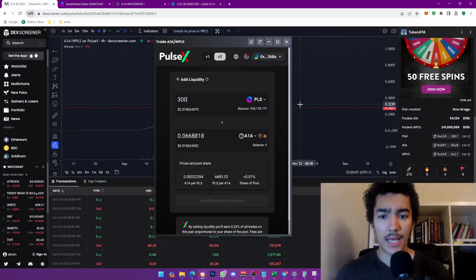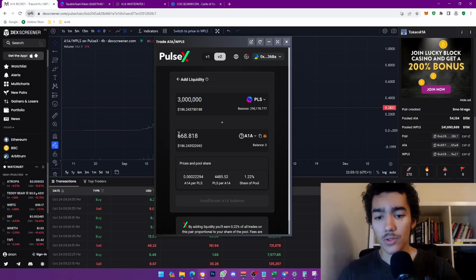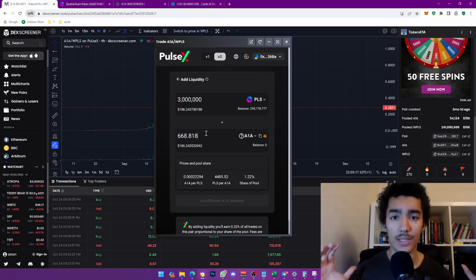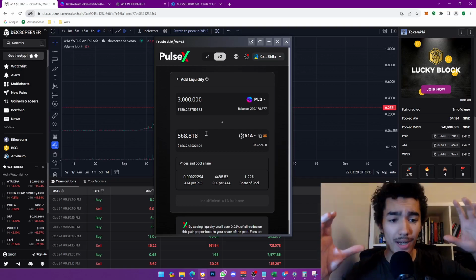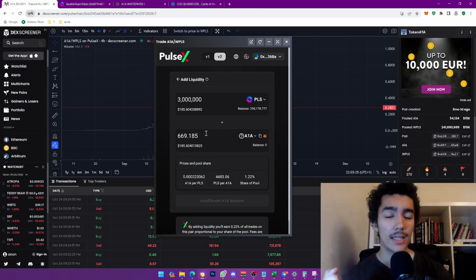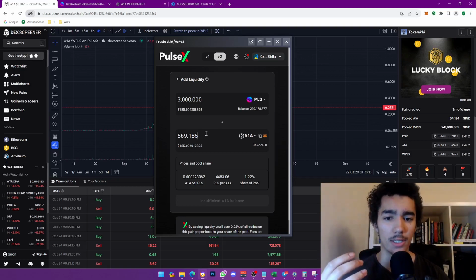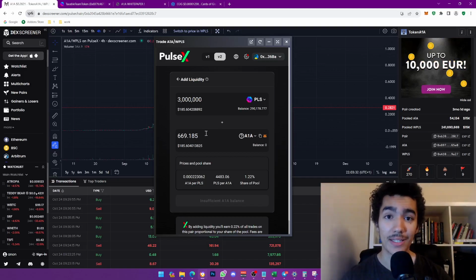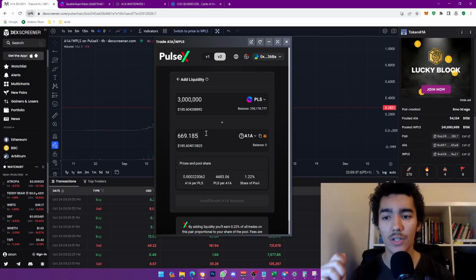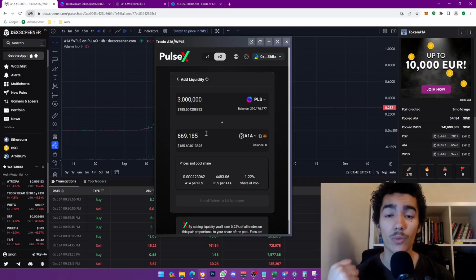Let's say I'm going to do 3 million in Pulse. Obviously, with how liquidity pool tokens work, you need to have equal value of each asset. It's a dual asset token. I always envision this as an ATM, right? For you to take money out, mostly, you need to have liquidity in the ATM itself. It doesn't matter how many tokens you have in your bank account. If there's no money in the ATM, you won't be able to move money around or even withdraw it.